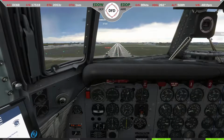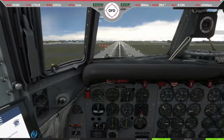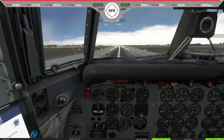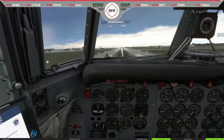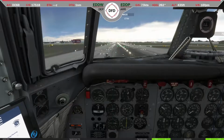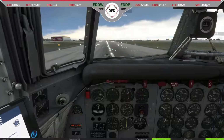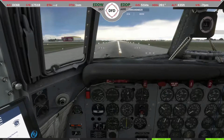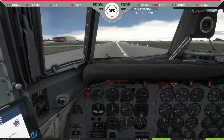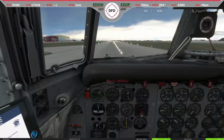With a slight crosswind. About 50 feet. And we're down. A little bit of a bounce. Plant the nose, reverser's on. And there's 40 knots. Throttle's back. Reverser's off.